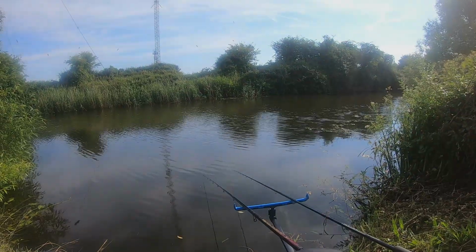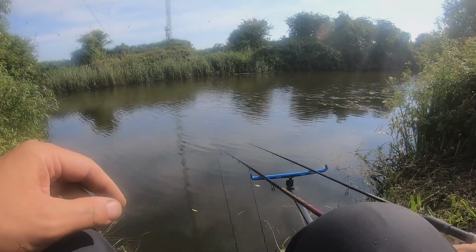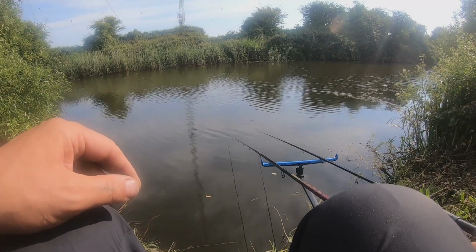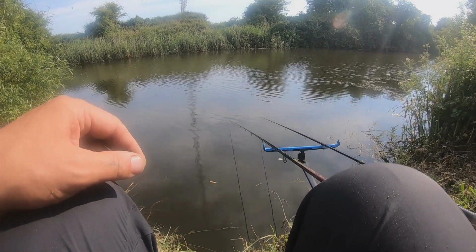Just chucking this feeder, it's probably about the 4th or 5th chuck of this feeder now. I'm just chucking it in every now and again. I expect to catch on the feeder, and if a fish goes round, it might be a nice fish. So we've got a slightly stronger hook length on the feeder, although it's not super strong.